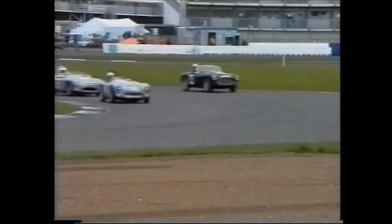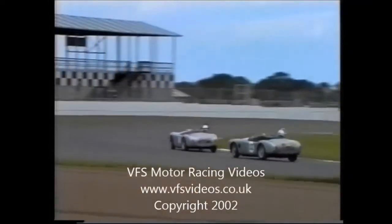148 is David Emmons, and 1-3-2 Tony Bancroft. They're dicing for 10th and 11th.